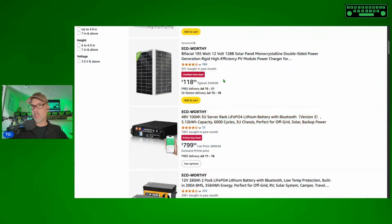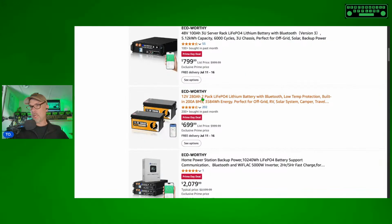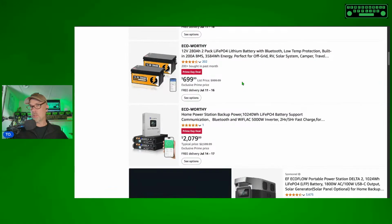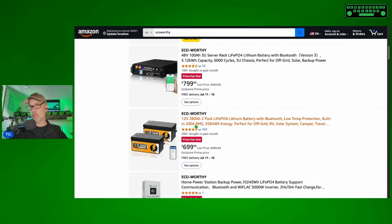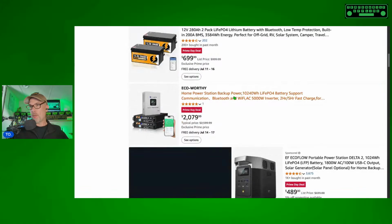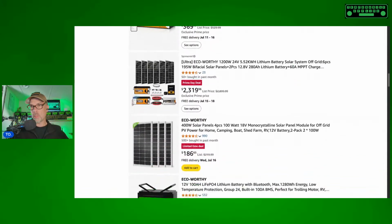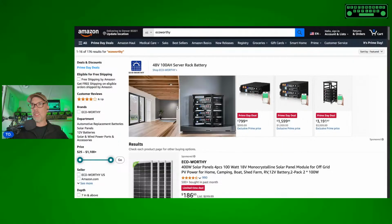All right, let's check to see what other eco-worthy deals there are. That's a 12 volt, 280 amp hour 2-pack. So what was that, 560 amp hours, $700, and these are 12 volt batteries. Home power station, 10,240 watt hours. Nice. Scrolling through the deals here. Let me get y'all a link to this page. There's the link.